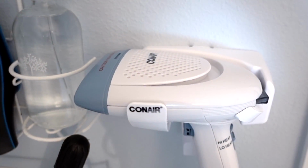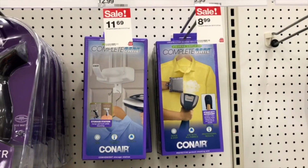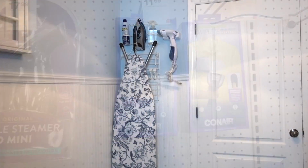And I found a holder for my hand steamer, they are so awkward to store. Target had one on sale for $11.69. Such a great space saver when you're short on space.